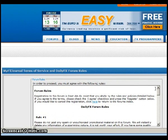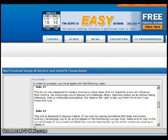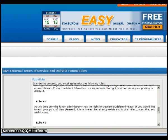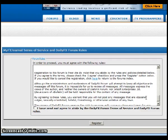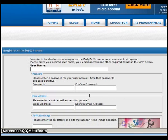I do suggest reading through the forum rules. Obviously, profanity and spam and things like that are not allowed, but it also gives you insight on how to use the forum and how different traders can use it, in terms of their individual needs. So you would go down to the bottom there. You'd click on where it says I have read all the rules, and then you would go ahead to the formal registration page, and that will bring up here.